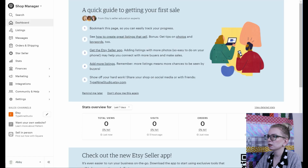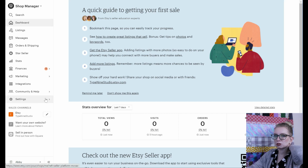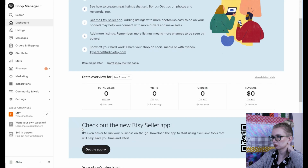Okay, so here is what the page looks like once you create your shop. So this is what's referred to as the shop manager. You can see the options to do here on the left. And I'm going to show you some things to do that are not listed on this handy little guide to getting started, because they don't list everything on there.